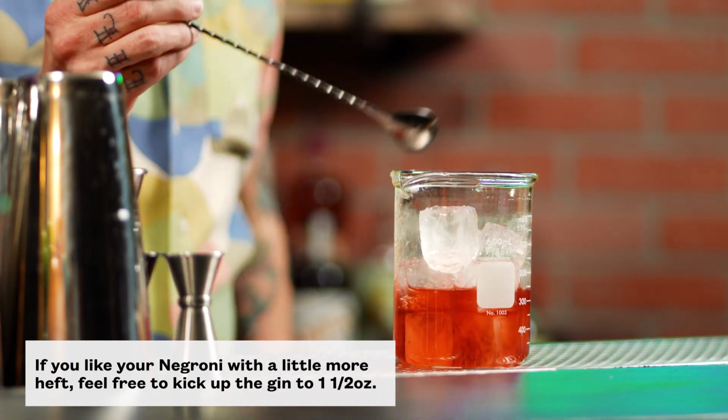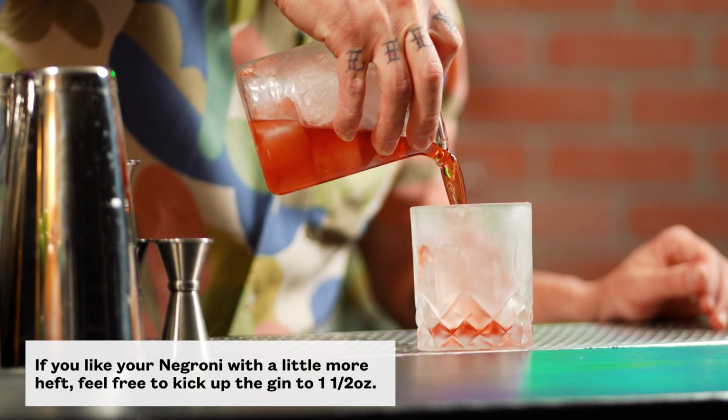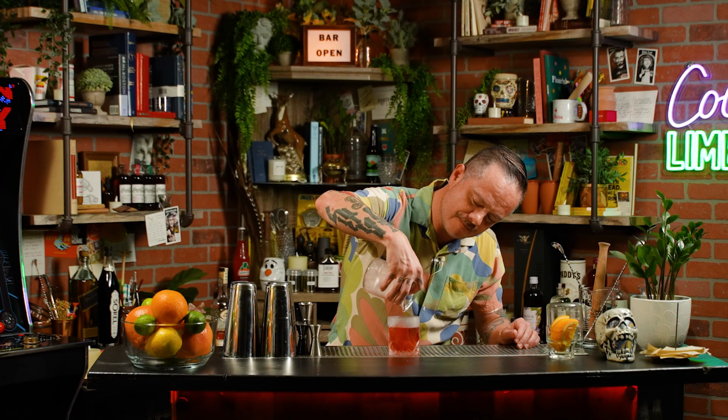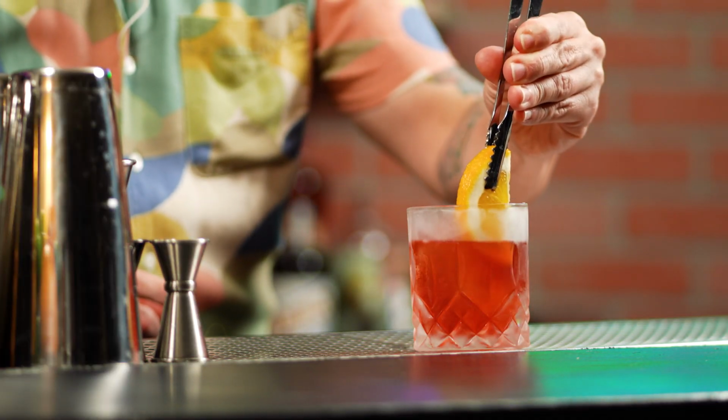Now that I have it all stirred up, I'm gonna go ahead and strain that over the rocks in a chilled double old fashioned. Now as for the garnish, I'm gonna be adding half of an orange wheel, and presto, a Negroni. An Italian masterpiece, every bit as important to the contribution of culture as Michelangelo's David in the Sistine Chapel. Cheers.